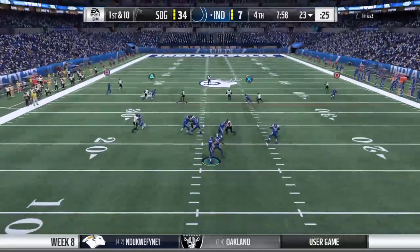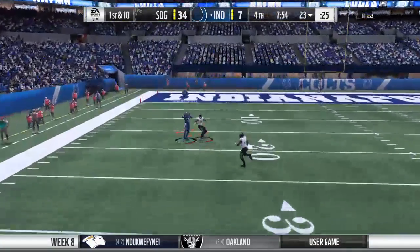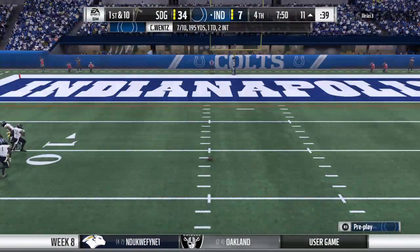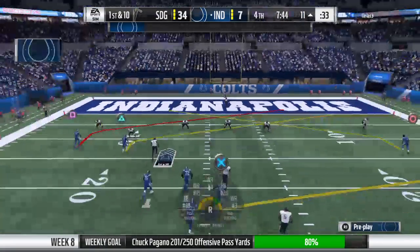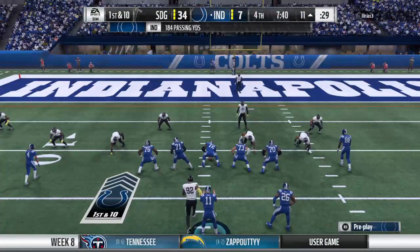They go back to the air here after the INT on the last drive. Going deep downfield for Ross. This is caught inside the 15. A big play there for Indy. 65 yards. And at this stage, down in the second half, looks like they just wanted to find a way to get it in the hands of their playmaker, and they did.